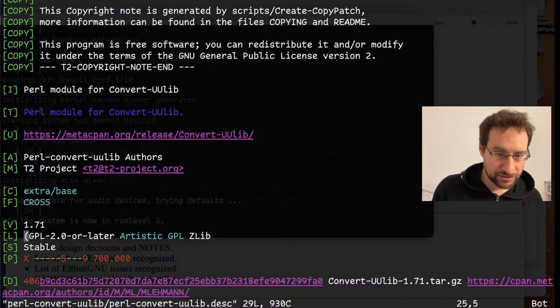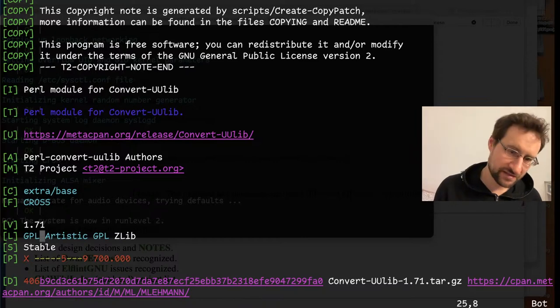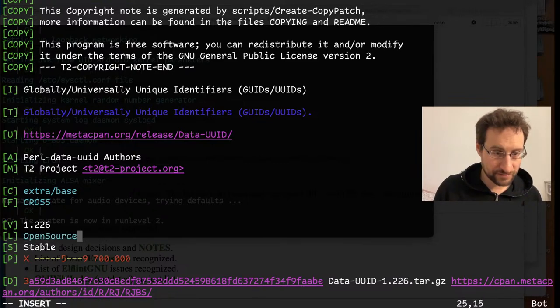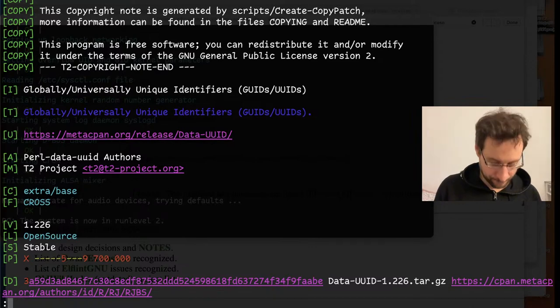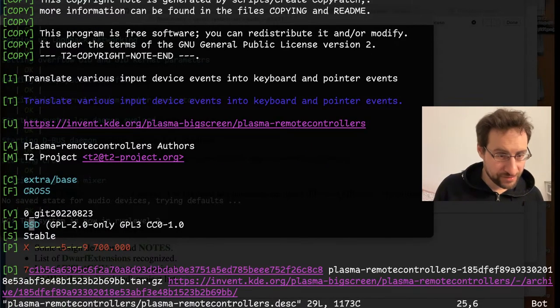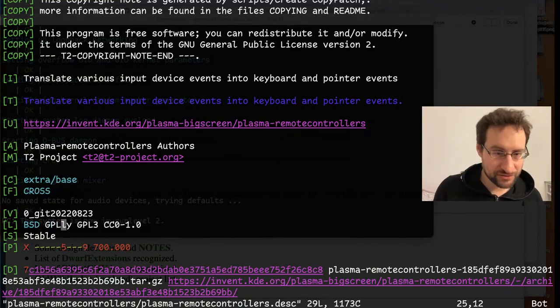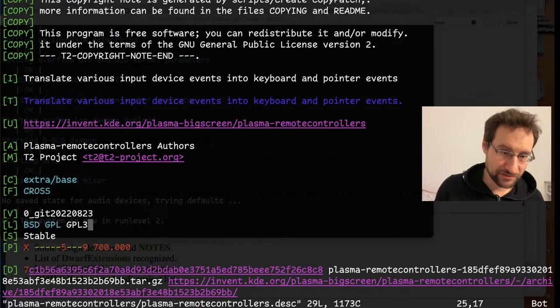GPL 2 or later, do we have satellite? Maybe we have satellite, not sure. I will probably find, I can leave it like that, but it doesn't highlight. Do we have satellite like that? Yeah, you know what, it's good enough for me. Oh, it's a freehand. Okay, then we call this open source. I think we have that. BSD, but GPL2 only. This triggers me. This truly is insane.